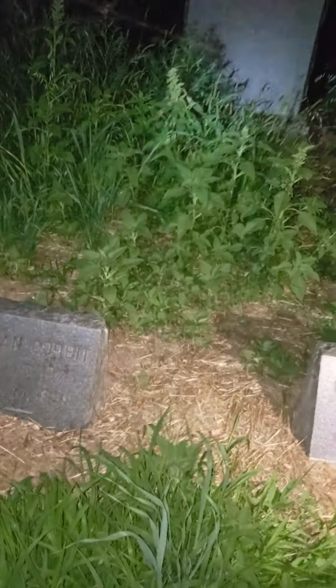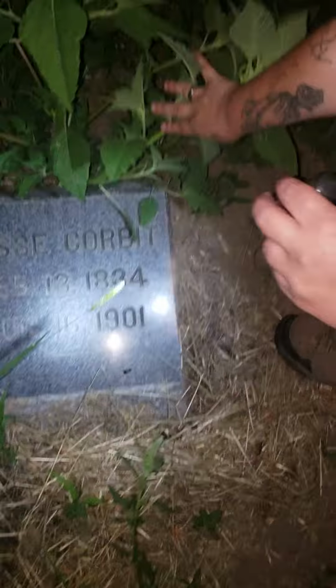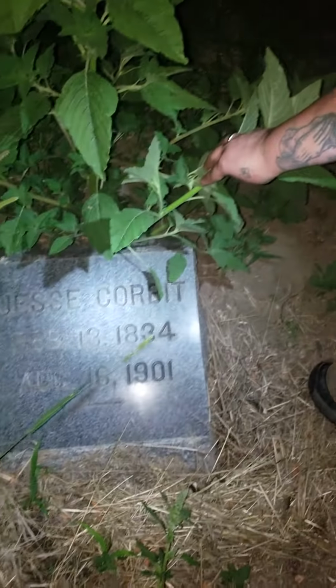Now these are all the Corbin family area. It says Corbin up there usually, but you can't tell right now. February 13th. Or the 18th. What'd you say, babe? February 13th or 18th. 18th. Nuh-uh. 13th. Oh, 13th. That's your birthday.